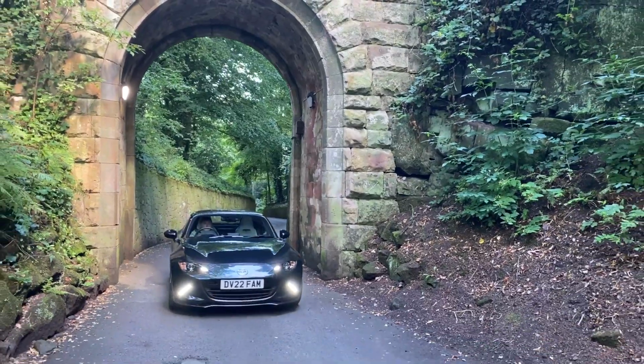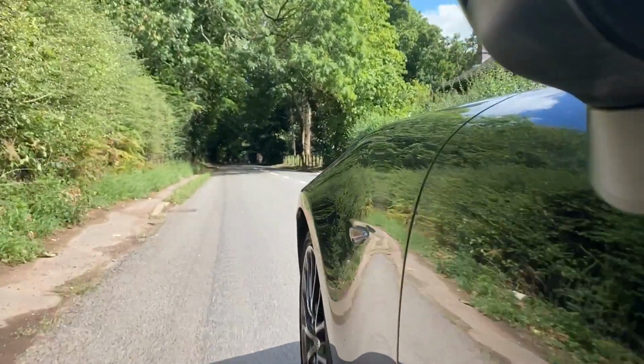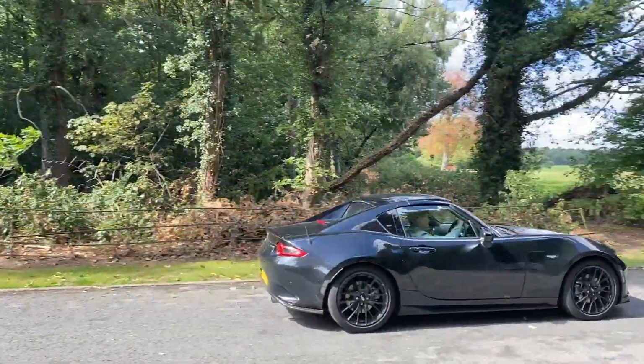So then, the Mazda MX-5: still a very practical and affordable car in 2022, and one that is certainly worth its price tag.